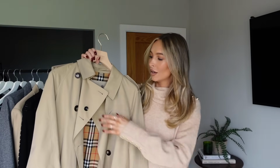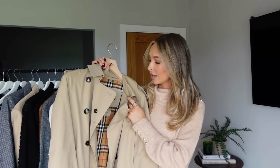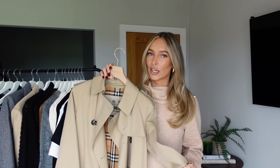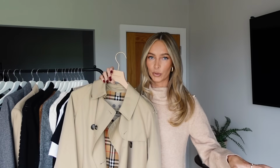So first of all, my trench coat. I upgraded it a couple of years ago to the Burberry. This is the Waterloo, their Long Heritage Waterloo jacket. I absolutely adore this. Am I saying you need to spend Burberry prices on a trench coat? Absolutely not. There are so many great affordable alternatives. No matter your price range, you can grab a good trench coat.